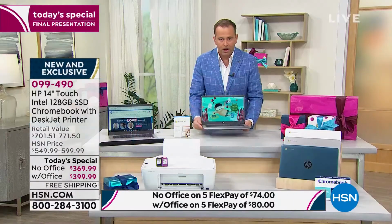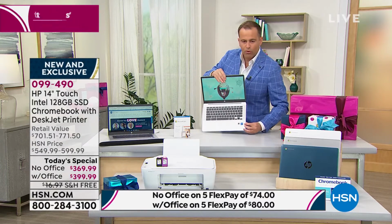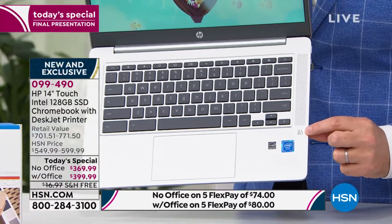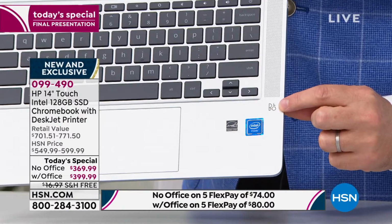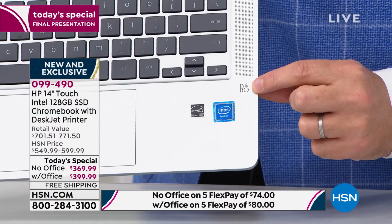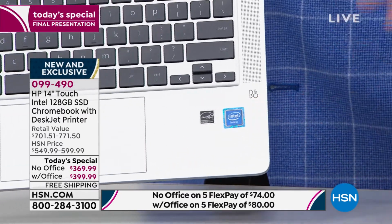Okay, a couple other things might sound insignificant, but they're a big deal. You see this little logo here, the B and O. That's Bang & Olufsen, one of the biggest, most prestigious names in sound. You've got Bang & Olufsen sound technology built into this laptop to give you great movie watching and music listening experience. Intel, you better believe it's inside as well.